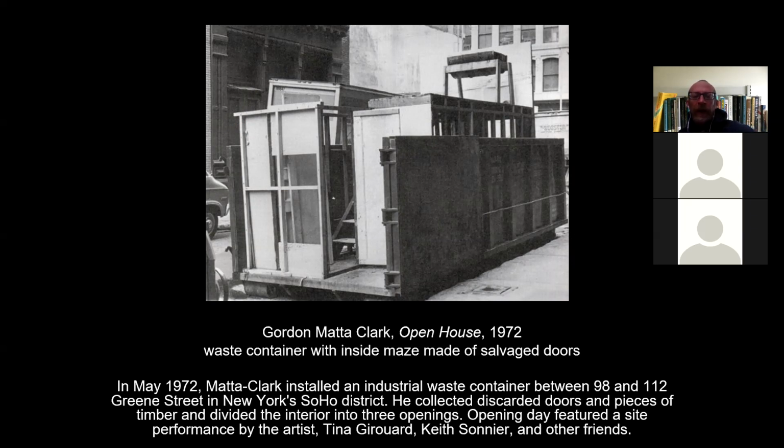Matta Clark, who was trained as an architect, was very deeply interested in issues of urbanism and development, and he was also, a product of the 60s, somebody who was concerned with things like gentrification and interested in ways in which people could reclaim urban space or protest against the inequalities that are perpetuated by certain types of policies, and by the way the real estate market functions and so forth.